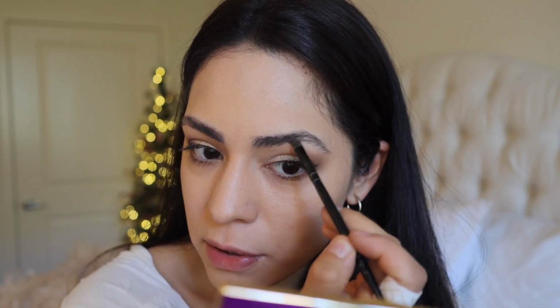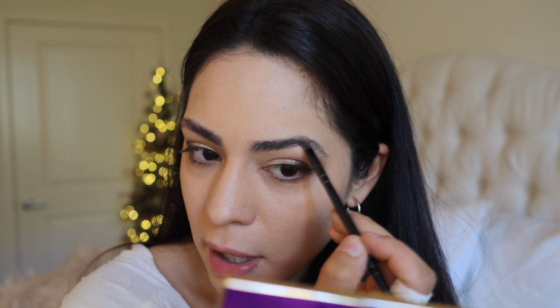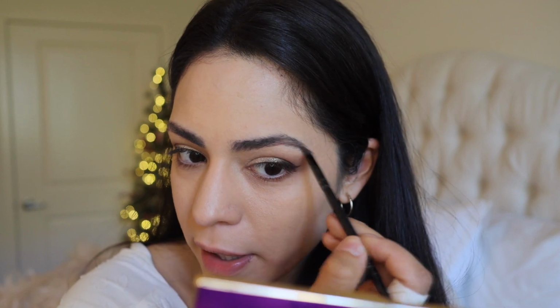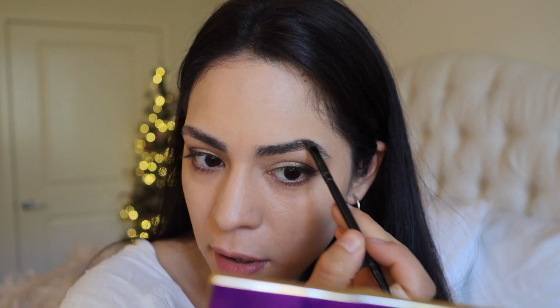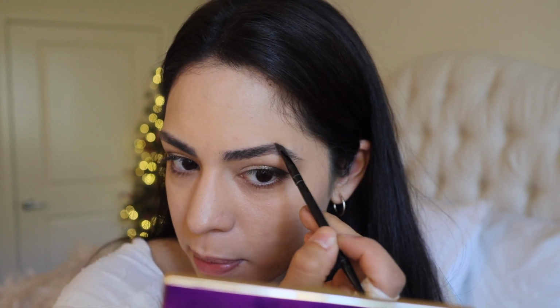I'm using Anastasia Beverly Hills in chocolate. I'm just gonna fill in just the sparse areas. I wanted to keep my brows pretty natural and fluffy, but still really full. I like full bushy brows, so I'm just filling in a bit of the sparser areas.